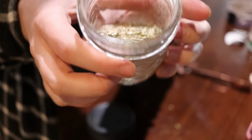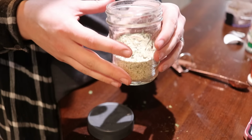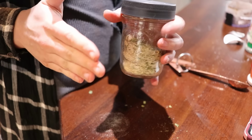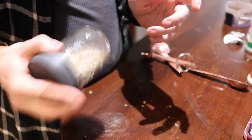It smells so good. You can just use this as a dry seasoning. You can make a dip out of it, just combine it with some sour cream. You can make a dressing and combine it with mayo and some buttermilk or just milk. So lots of versatility with this one.